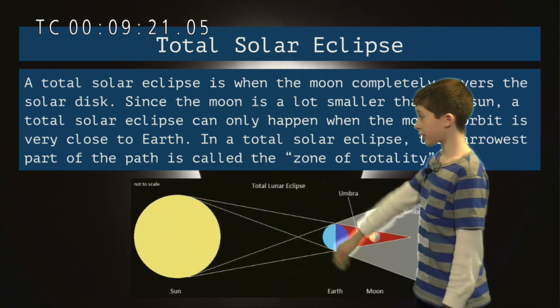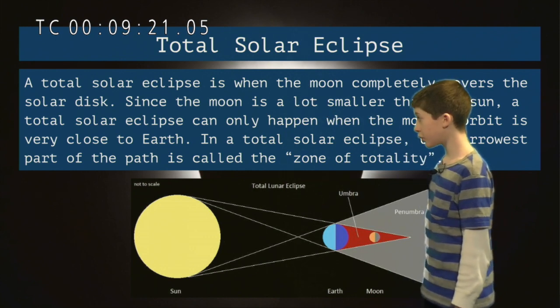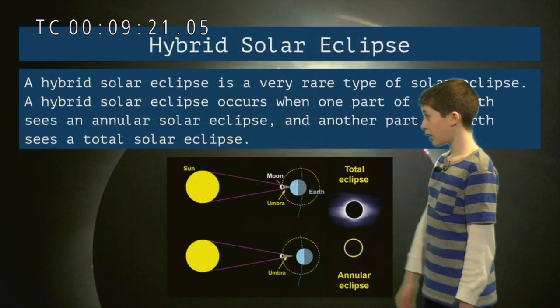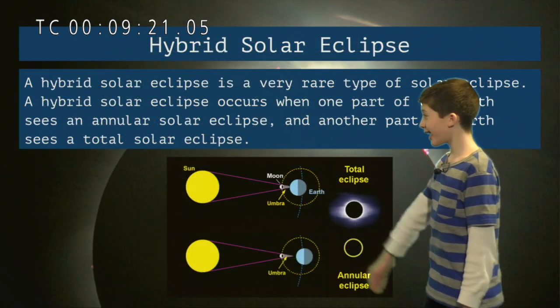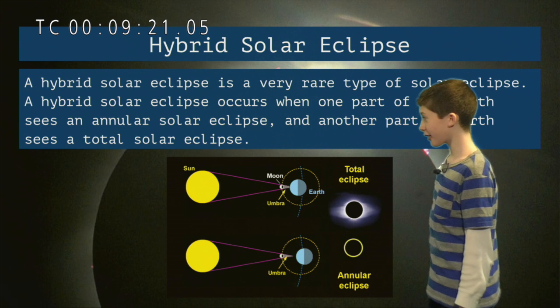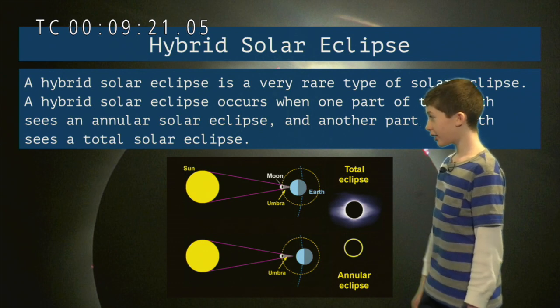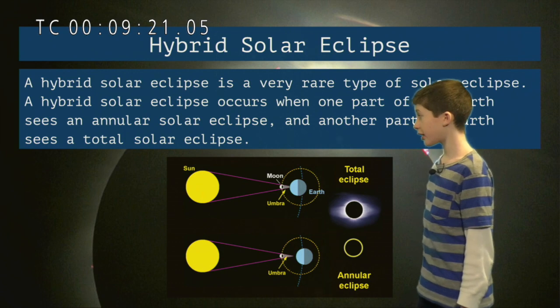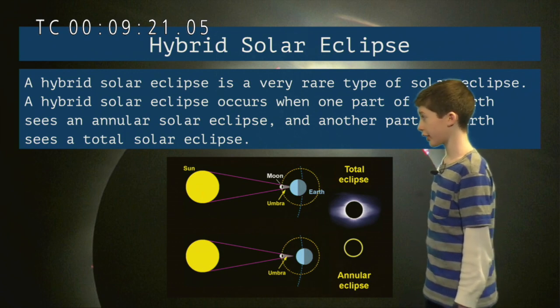Total solar eclipse. A total solar eclipse is when the moon completely covers the solar disk. Hybrid solar eclipse. A hybrid solar eclipse is a very rare type of solar eclipse. It occurs when one part of the Earth sees an annular solar eclipse and another part of the Earth sees a total solar eclipse.